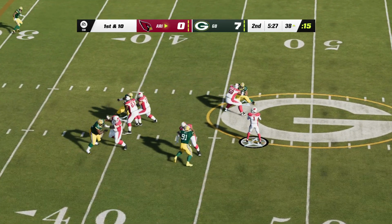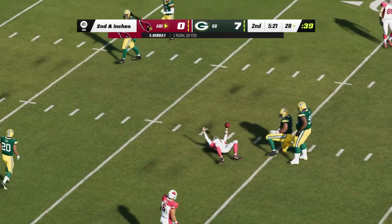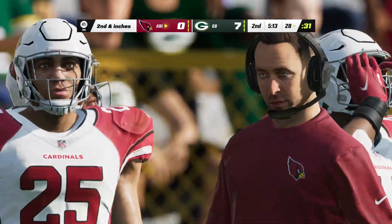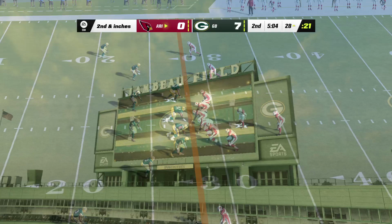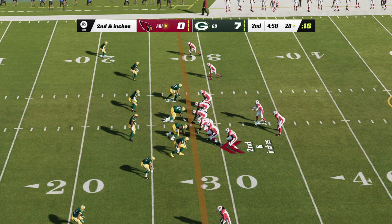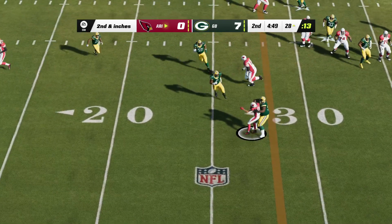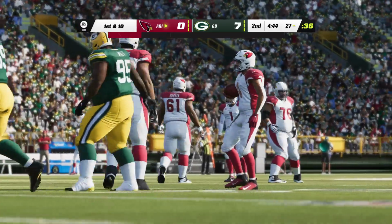To throw, it's Murray. And he's going to be taken down at the 28-yard line. Options galore here, 2nd and a few inches. To throw is Murray. Looking left side, and he's got a man. That's Moore. And he'll be brought down at the 27.